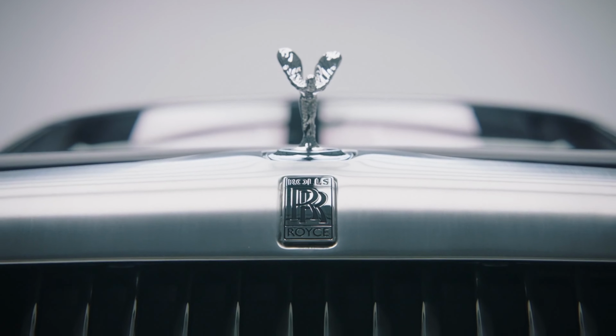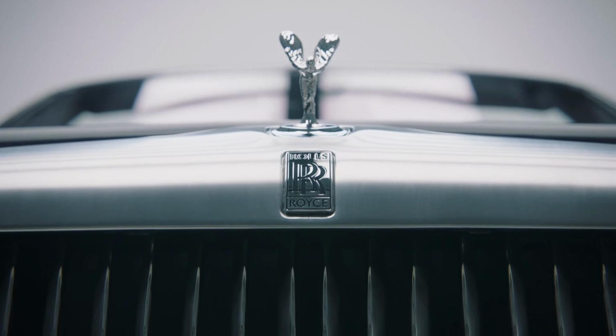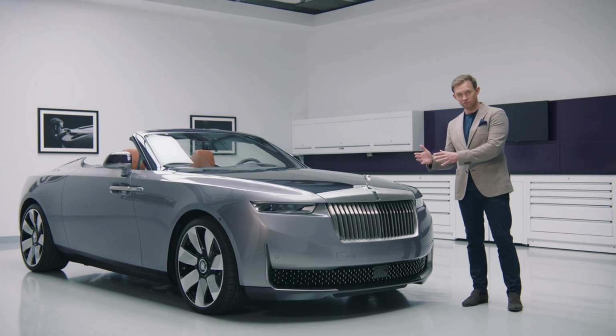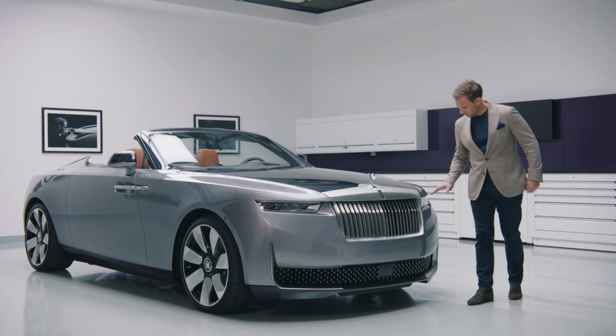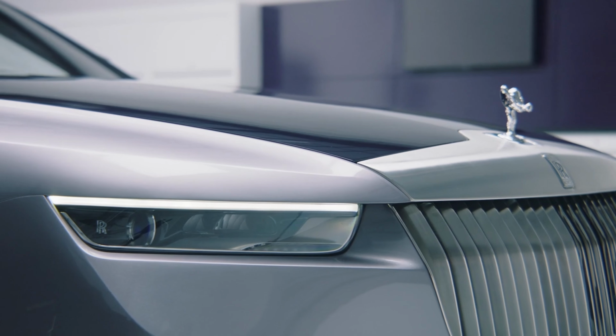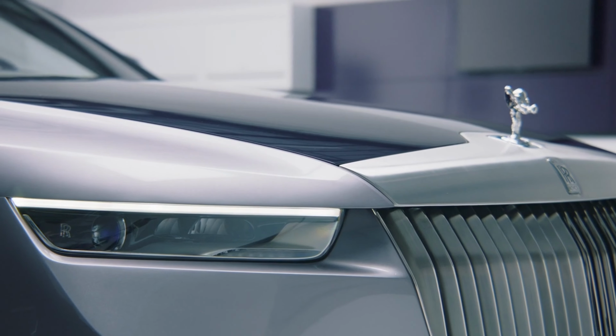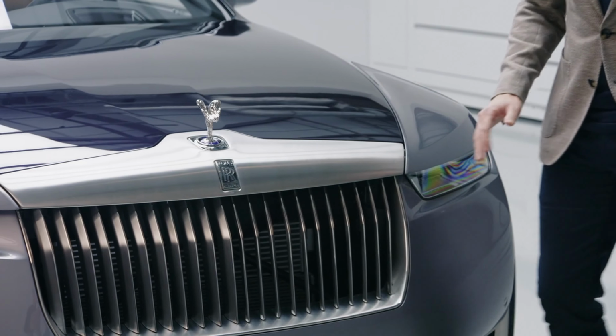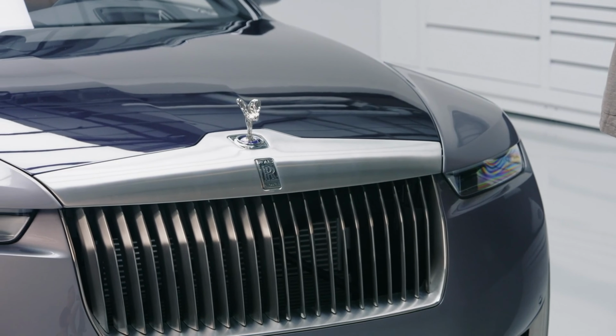For the first time in our brand's history, the grille vanes, which are usually straight, are actually kinked at the top and raked rearwards. That, in turn, together with the deeply set eye sockets for the headlamp, create this strong, heavy brow effect that emphasizes a horizontal proportion to the front of the car.